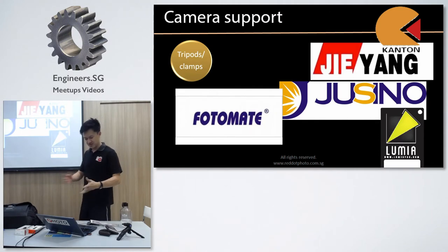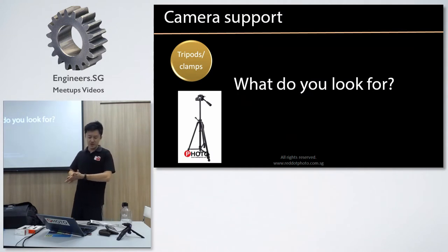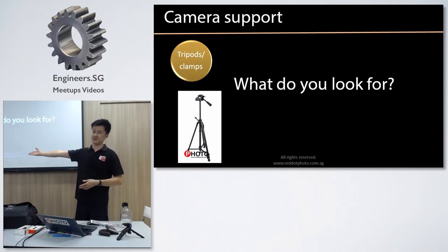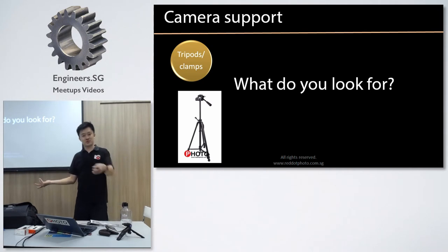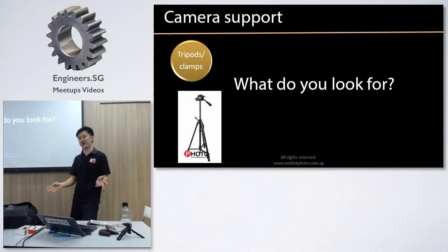So tripods and clamps to me are roughly the same. Things I look for in a tripod: stability, price. This one is sold for $20, $25. It's a free gift. One school complained to me that the tripod cracked. We have students. The students will drop the tripod. This one dropped, so it cracked. Oh, this one is lousy. Sure to crack.